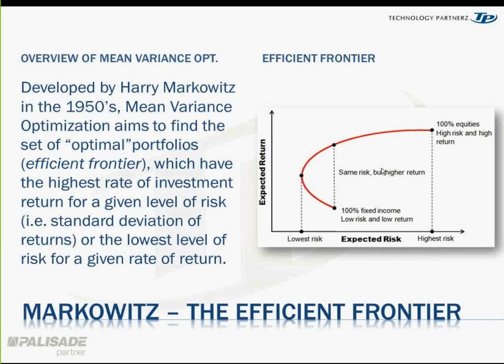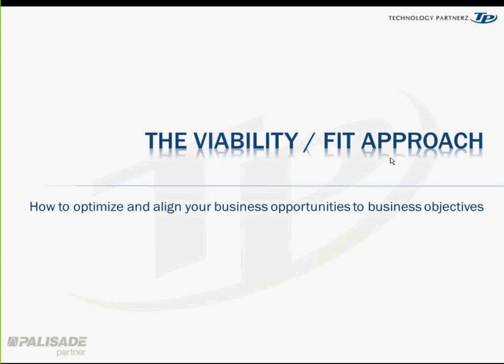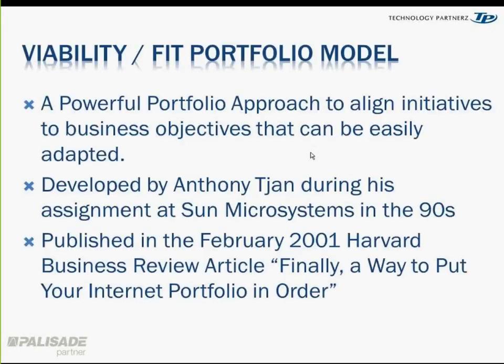Now let's take us to the viability fit approach, which is probably a more modern and agile way of doing it, and I'll explain why. The first thing is that the viability portfolio model is a powerful approach that is designed to align projects or businesses or vendors to your business objectives, which, like we said, could be new markets, higher returns, et cetera. And this methodology is not rigid. It can be very easily adapted.